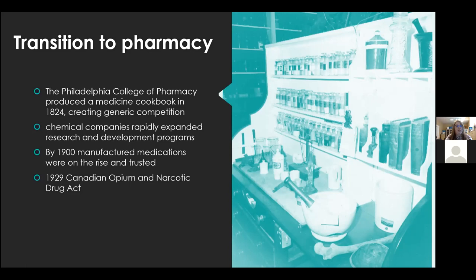In the 1930s, there were stronger food and drug legislation due to mistakes in the preparation of medications that resulted in multiple deaths. The advancement in science and understanding how to use these medications changed the profession. As we progress, we will see more items that are manufactured offsite and packaged by large companies.